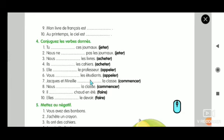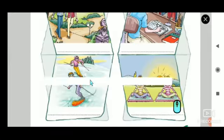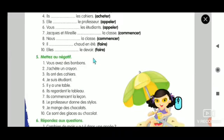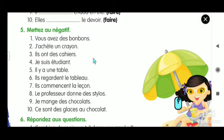So far we have completed exercise number 4 and exercise number 6 already given, 7 given, 8, 9 also already given, and exercise number 10 I'll show you, we can take it down, and what is left out is exercise number 5. Exercise number 5 already you know, I want you to take it as a homework. Vous avez des bonbons, vous n'avez pas de bonbons. I'll just give you one difference. What is that? I'll just explain that and then we will finish it up.